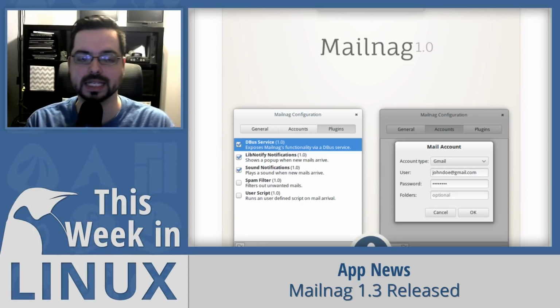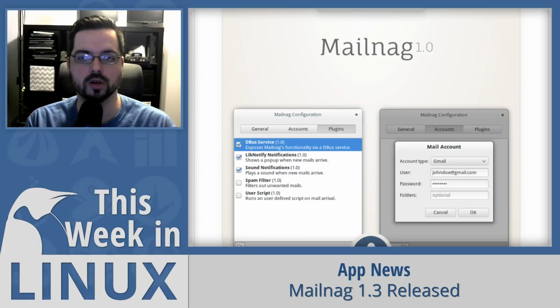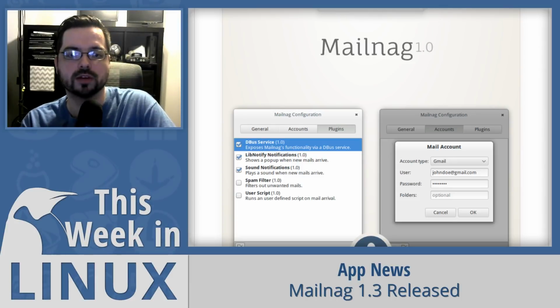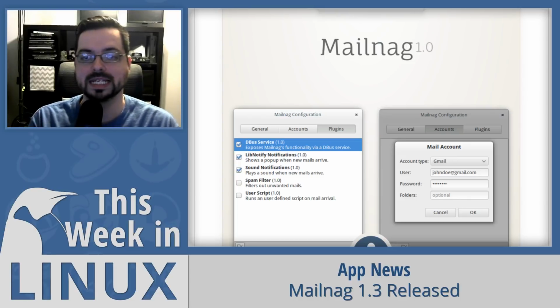But what's really cool about this latest release is that you can use inbox and Maildir backends, which means that you could actually use all the email clients and accounts that you have, all the accounts that you have set up for Thunderbird, for example. You can just use Mailnag attached to Thunderbird, and that way integrate it with your DE depending on which one you have.